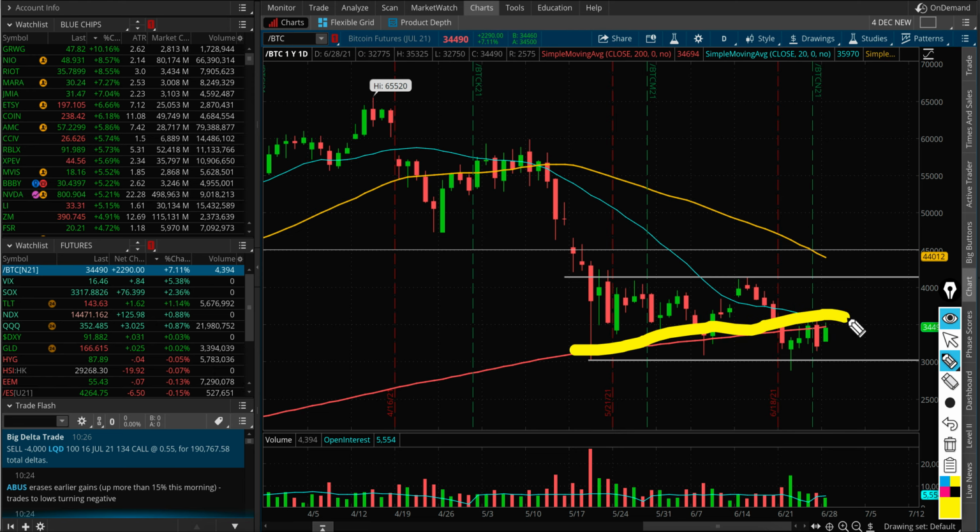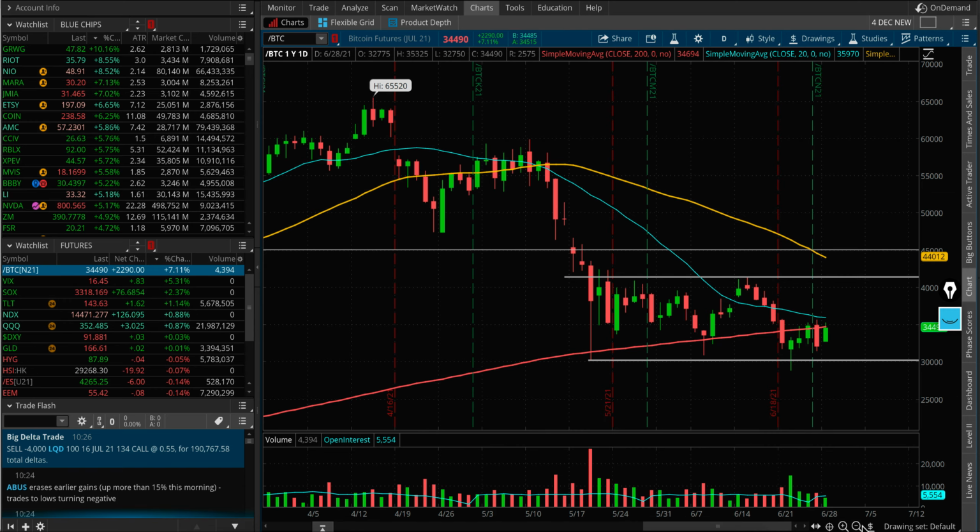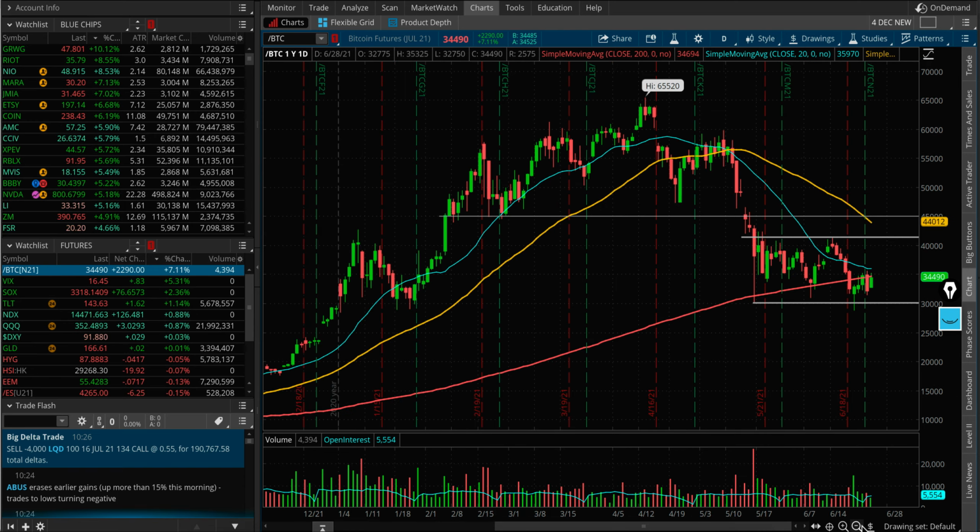So if it stays above the 200-day moving average, that's not good. It might breach 30, but if it gets above and builds, the next level of resistance is 44,000. In that case, I would watch both RIOT and Mara to the upside.